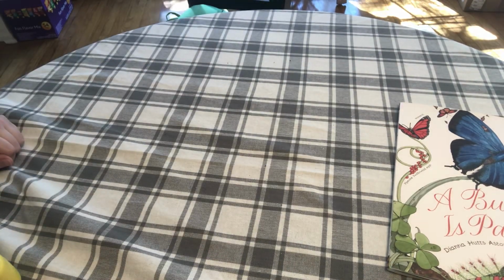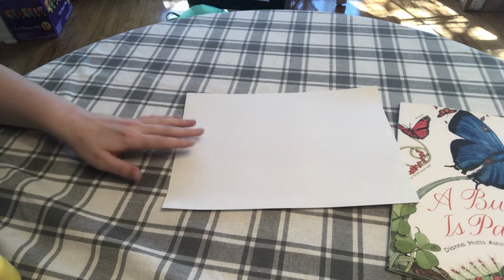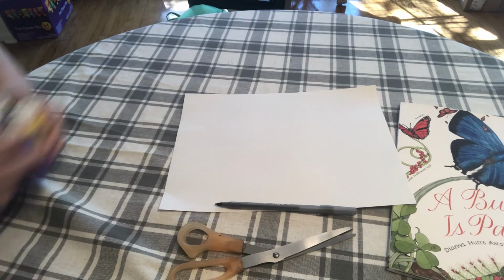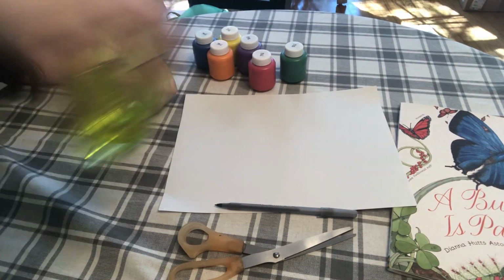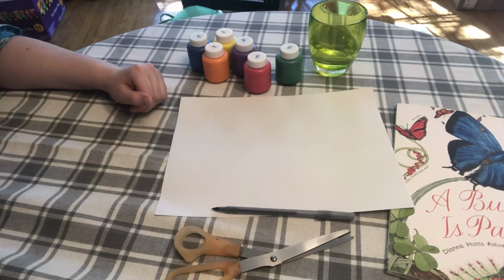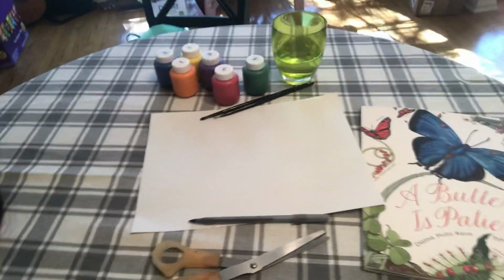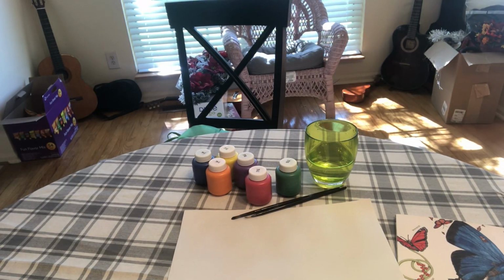So the first thing you're gonna do is, well, here's everything you're gonna need. You're gonna need a piece of paper. You're gonna need scissors. You're going to need a pen or a pencil. You're gonna need paint. You're gonna need a glass of water just for painting. And you're gonna need some paintbrushes. That's everything you need for this activity. I'm actually gonna move and come sit over here so you guys can see me do it up close.